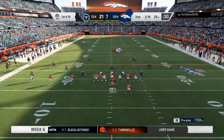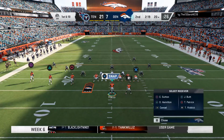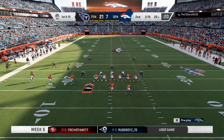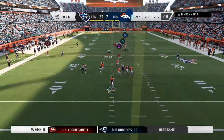Denver offense at the line, ready to go. They're sort of seeing themselves spiral out of control. Let's see if they can get things back on track. And this is where the coach is walking that line of being calm and really being firm with his team.